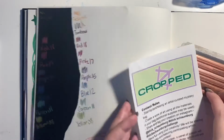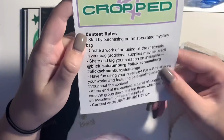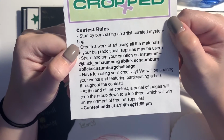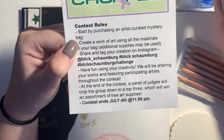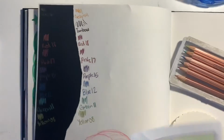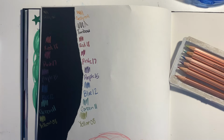And here are the official contest rules. You start by purchasing the bag, create artwork using all the materials, and additional supplies may be used. Then tag your creation on Instagram, have fun. At the end of the contest, a panel of judges will narrow the group down to a top three, which will win an assortment of free art supplies, and the contest ends July 4th at 11:59 p.m. I thought this was a really cool contest, and these supplies will definitely test my abilities. So let's get started, I guess.